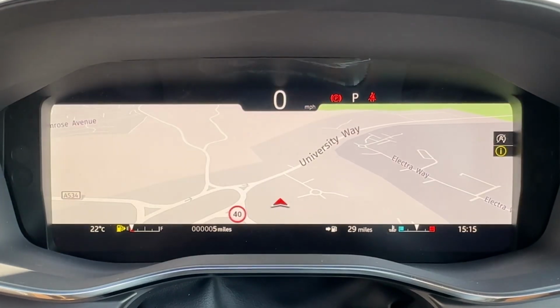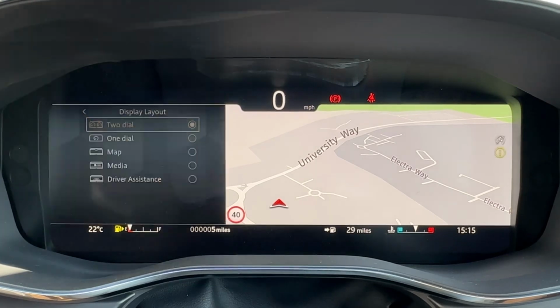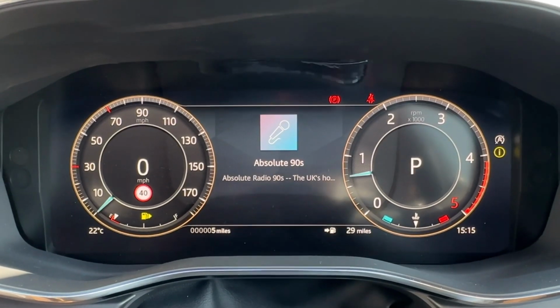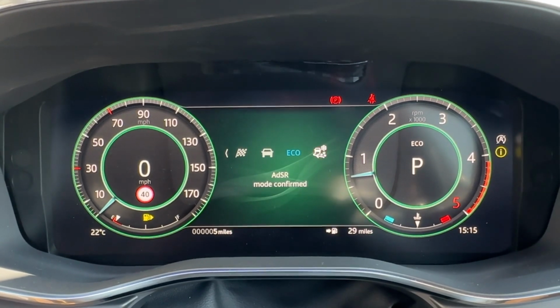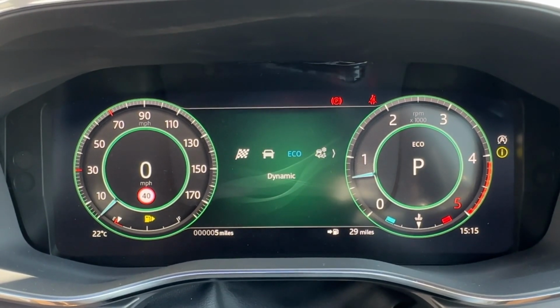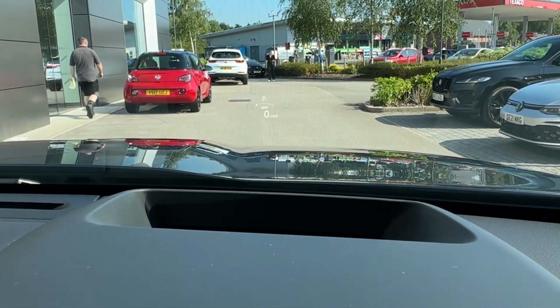This model also being all-wheel drive AWD, there's also various drive mode functions on offer. The likes of rain, ice, snow mode will be available, as well as economy prioritizing fuel efficiency. There is also a dynamic mode available, fully unlocking the 3-litre D300 potential of this car.